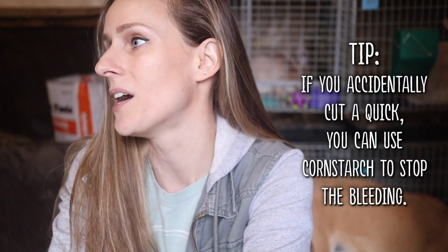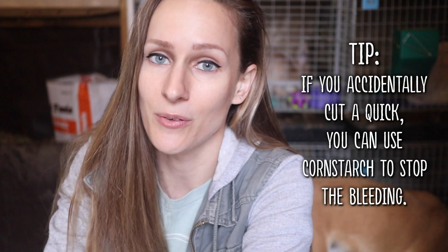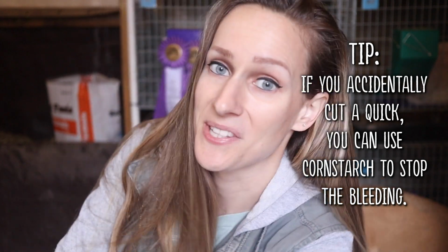So hopefully we don't clip any quicks. Clipping a quick means that you clip a little bit too far down and you hit a vein. It's not going to kill the rabbit, but it is very uncomfortable for them, and I try my hardest not to, so hopefully we don't. But I'll show you guys kind of how to look for those too, so let's get her out.